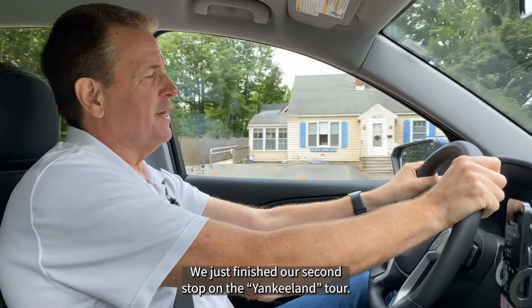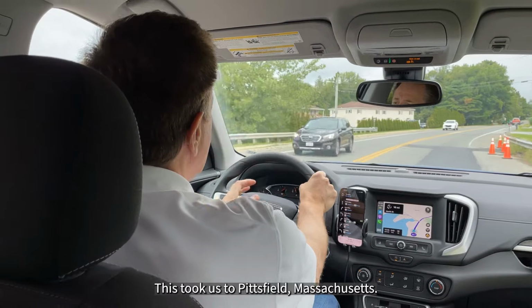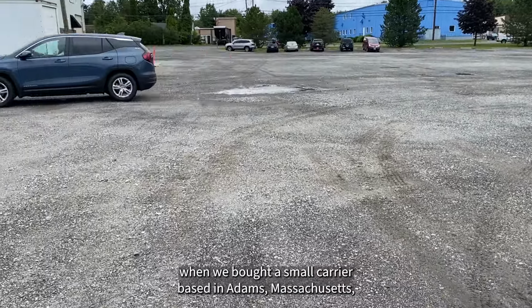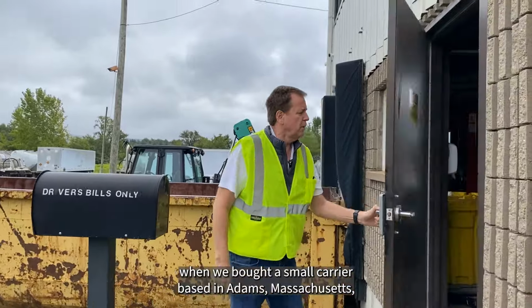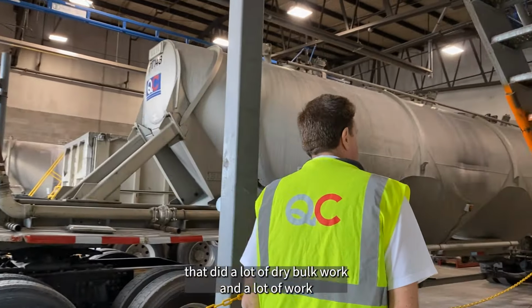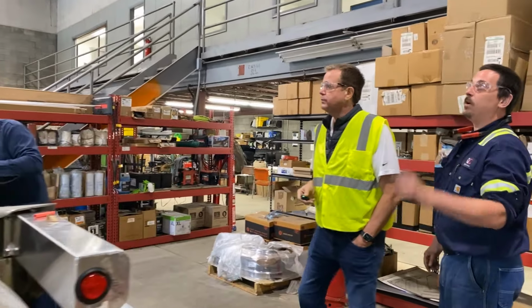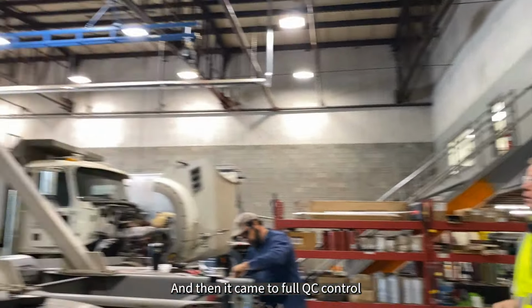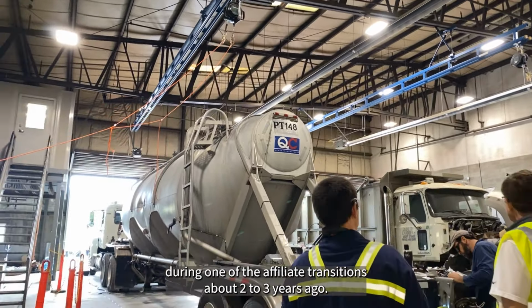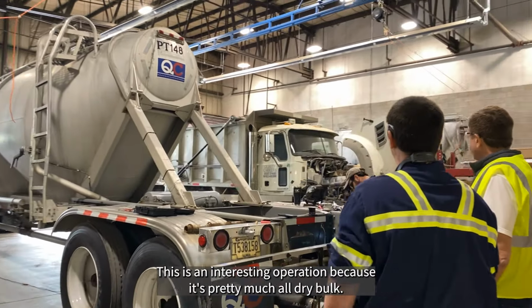We just finished our second stop on the Yankeeland tour. This took us to Pittsfield, Massachusetts. This operation came under Quality Carriers a number of years ago. We bought a small carrier based in Adams, Massachusetts, that did a lot of dry bulk work and a lot of work in one of the quarries down in Canaan, Connecticut. And then it came to full QC control during one of the affiliate transitions about 2 to 3 years ago. This is an interesting operation because it's pretty much all dry bulk.